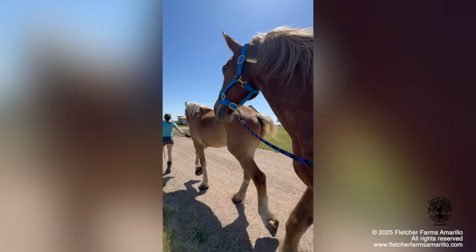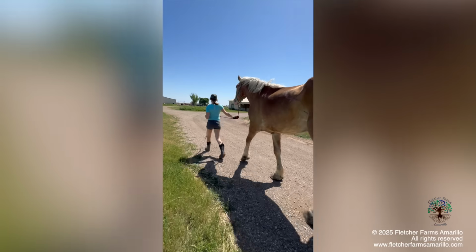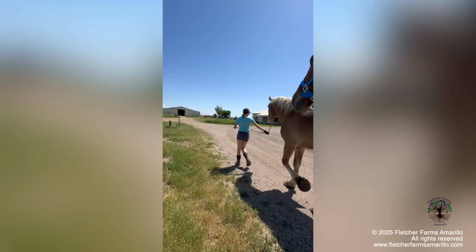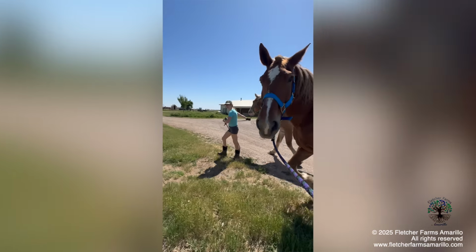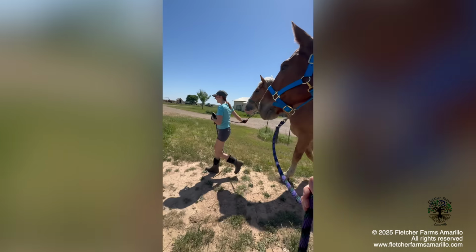So the lighter color horse in the front is Forrest. He is a 3-year-old Belgian gelding. And the horse behind him is Travis. He is a 7-year-old Belgian gelding. And he was the extra traveler that we picked up on this journey because Martin's bail was completely paid.